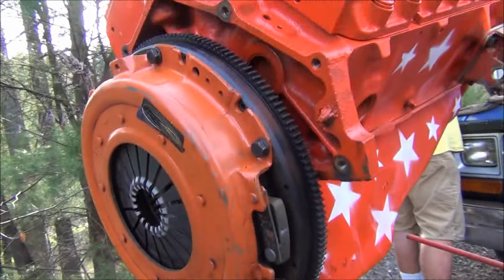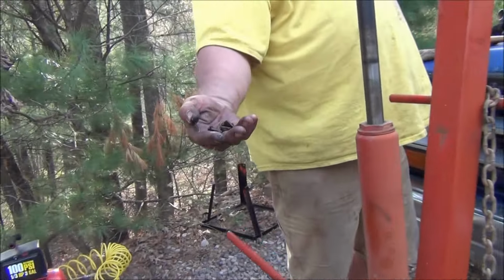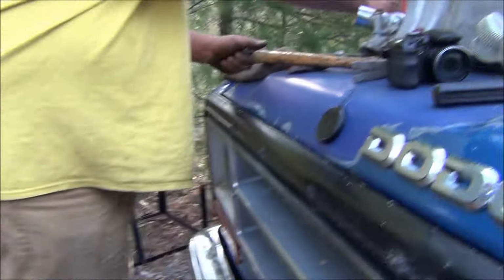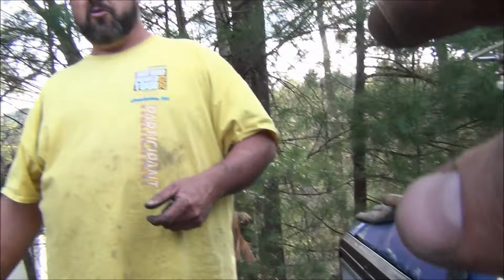New pilot bushing's in, new clutch is on. The old pilot bushing was sloppy, so we went back there and beat another pilot bushing out of the 350 back. We packed it full of grease and put the input shaft out of a Muncie in it, one that we used to line up stuff with, and hit it with a hammer. It hydraulics it right out of there.